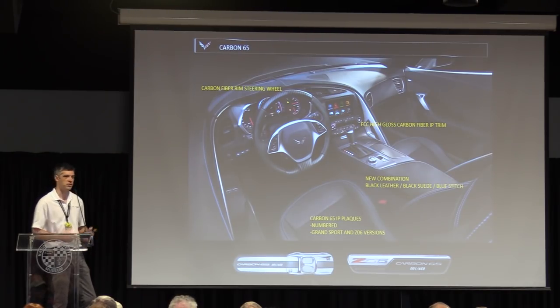So in this case, we're combining them. If you order a Grand Sport, you get a Grand Sport plaque, but it's Carbon 65, so it has Carbon 65 on it, and it's got the build number, your build number out of 650 total. Same thing for Z06: if you ordered a Z06, you'd get a Z06 plaque, but it's a Carbon 65 Z06 plaque, so you don't lose the identity of the vehicle itself.